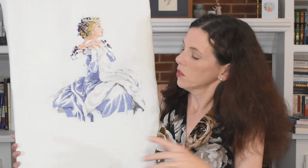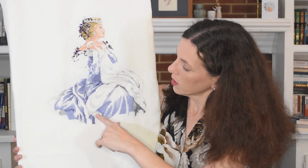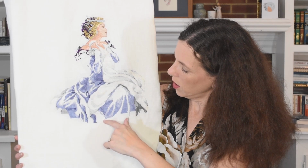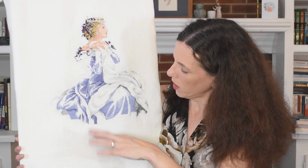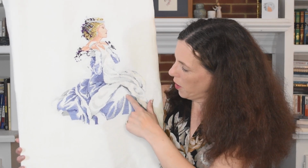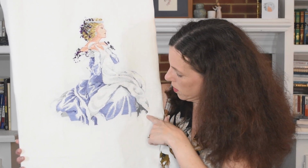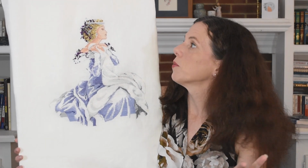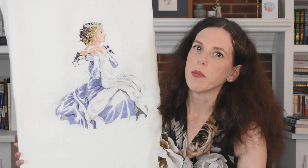But yeah, I'm trying to think. There's going to be white that continues down here, so you really get that drape of the satin from below her knee. This is continuing down. I didn't do any more beading. I probably should have. I have all my beading stuff sitting out.